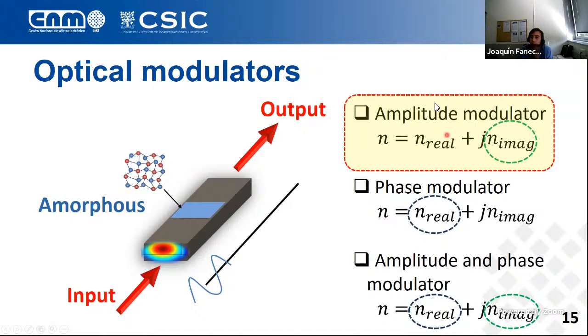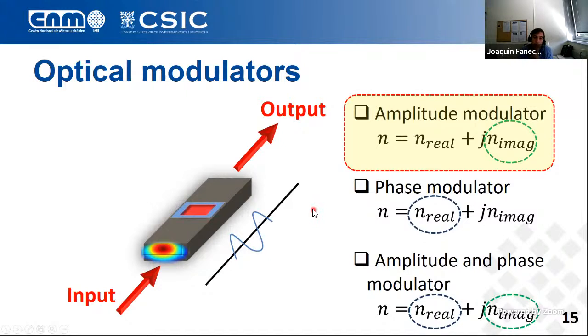What does it mean? The amplitude modulator means that you are just modifying the imaginary part of the refractive index. Refractive index is just an optical property of the materials. When the light is traveling here and it reaches the layer of the material in the amorphous state, you switch the material to the other state, in this case, crystalline. If you are having an amplitude modulator, you're just changing the imaginary part, which means you are changing just the amplitude, but you maintain the phase. At the end, you will have an output with a different amplitude, but with the same phase.